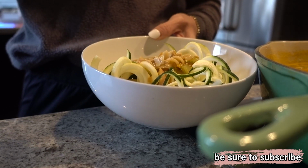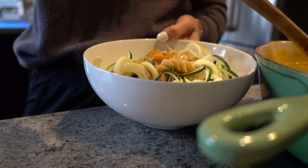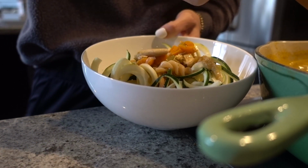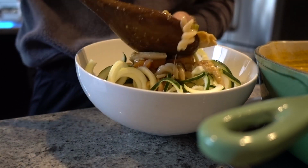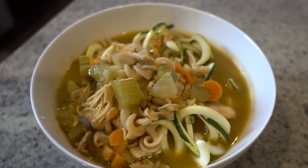I did go ahead and add in some chickpea noodles, just about a half a cup for the kids and to bulk up the recipe a little bit more. But as you can see, I'm adding the broth over the raw noodles, and I will let that sit for a minute or two before I serve it to the kids. It allows the noodles to cook a little bit and for the soup to cool down.